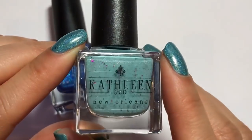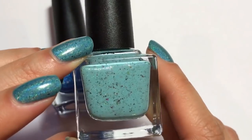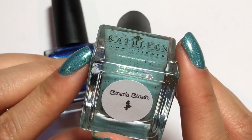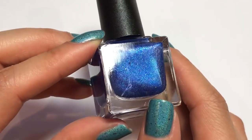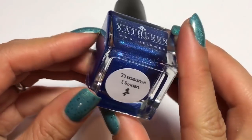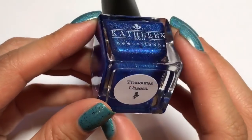This aqua kind of turquoise color with a lot of flakies inside. And this one is called Siren's Stash. Last is a navy blue kind of shimmery color. This one is Treasures Unseen.